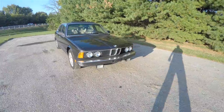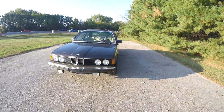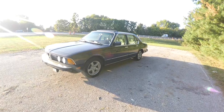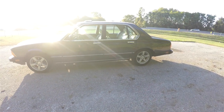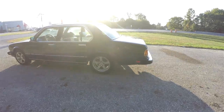Hello everyone. Today we're going to take a quick walk around look at this very nice and very well equipped, very rare 1985 BMW E23 735i. This BMW is in sable brown metallic. It has the pearl beige leather interior.